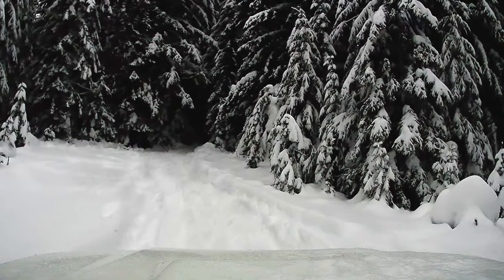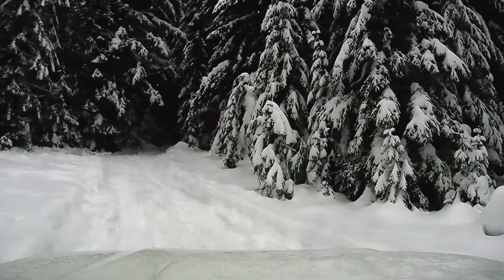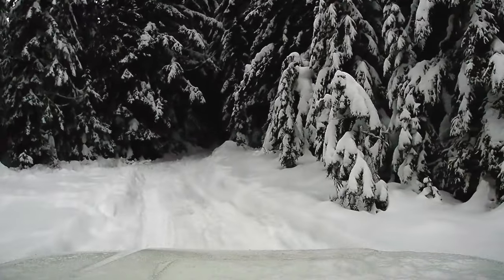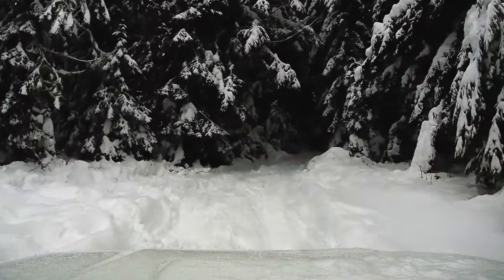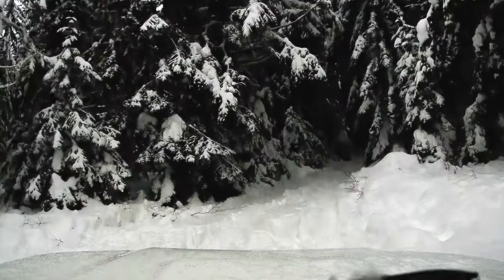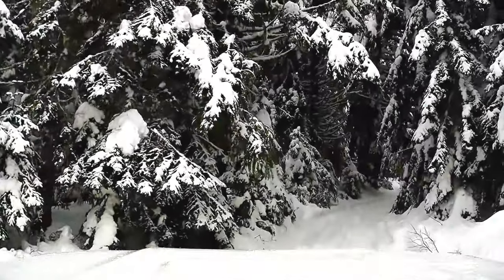Two of our vehicles had winches. We had 16 recovery boards like I mentioned before. We had tons and tons of different shovels and gear. And we were all dressed for the weather, so it really worked out just phenomenally.